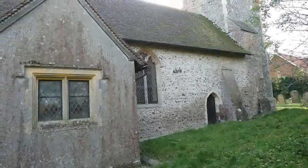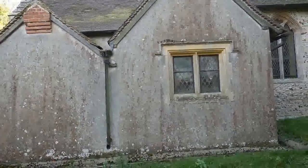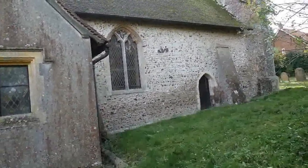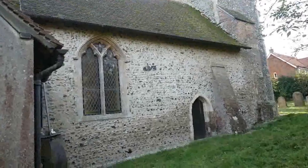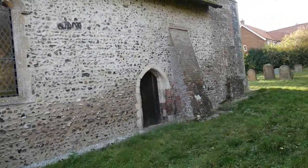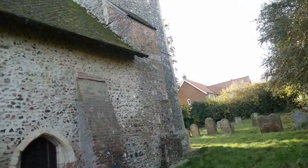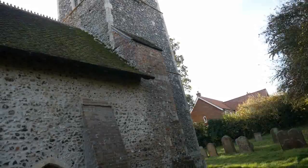So if we come a bit closer here to the church, we can see these two extensions here, which are rendered. And then we've got the main church building, which is in a much older flint style. Lots of birds just flew up there. Though I suspect that that's flint that's all been repointed at some time. Another little door at the side seems to be operational. And then we've got this tower, which has a brick buttress that was added at some time to support it.